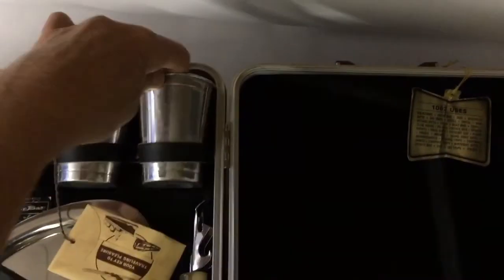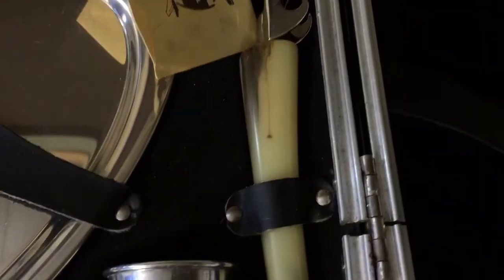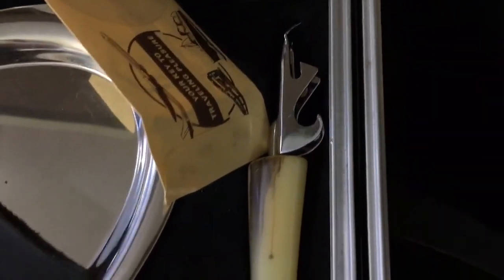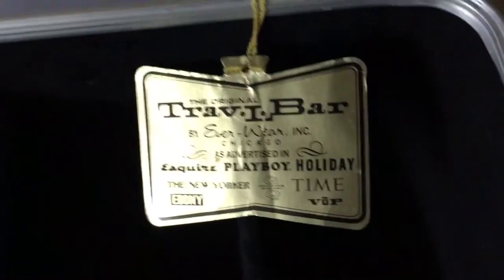And not only does it have all the contents, the little glasses, tray, and most importantly this simulated antler handle opener, it still had the hang tag as well as the keys. So you want to keep that liquor safe.